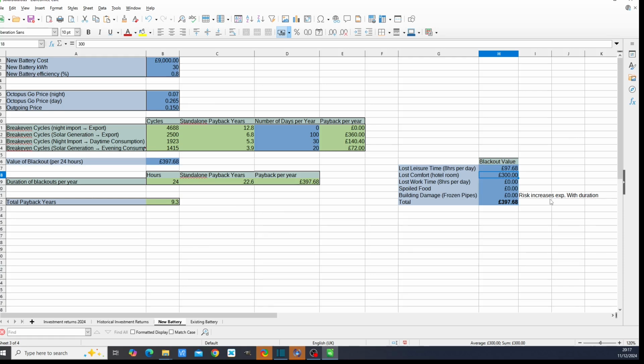Businesses are a lot more focused. I could easily substitute lost work time for lost business time if you're a business premises. This becomes a very real and calculable value. You know how much revenue your business takes in every single day, and you know what the value of maintaining that revenue is for in a blackout situation. But for a domestic situation, these things are very subjective indeed.